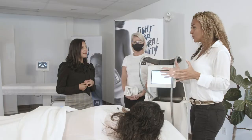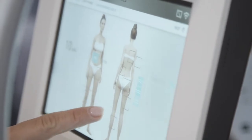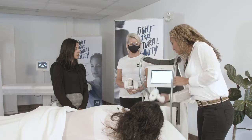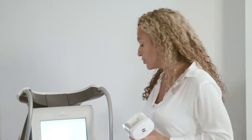Caroline is standing, but we could be sitting on a stool. We set up the programs, we choose the skin condition, we emphasize the areas that I want. In 40 minutes, I'm able to work on the whole body, front and back, and be specific on what I want to target. There are treatment heads for every single part of the body, the smallest, the arms, the calf. So you can go everywhere where you have skin.